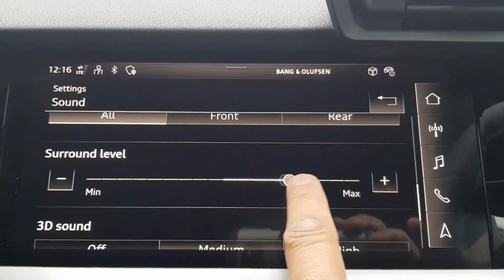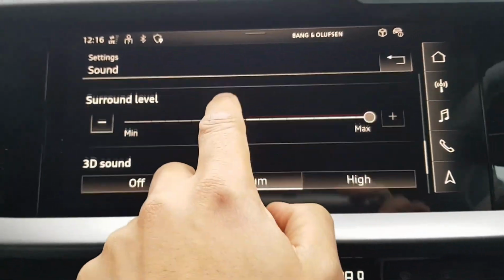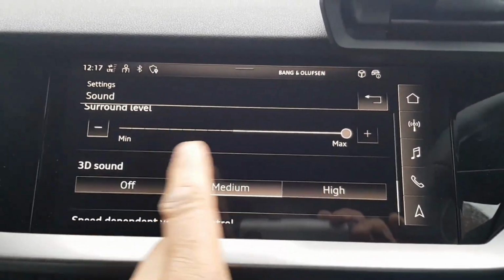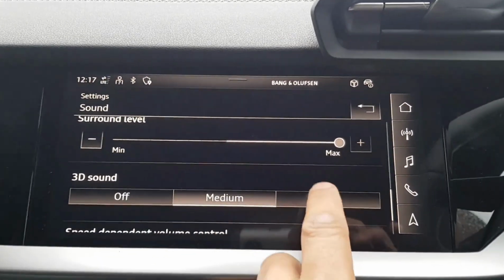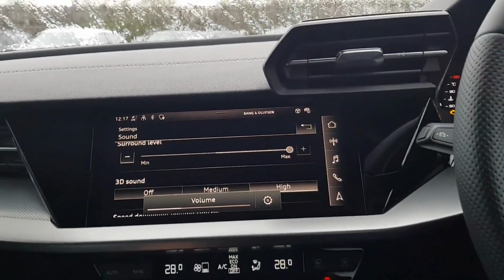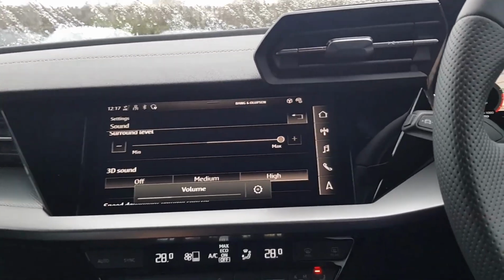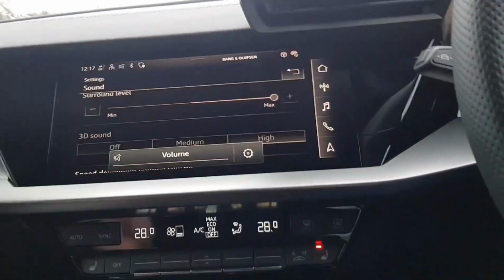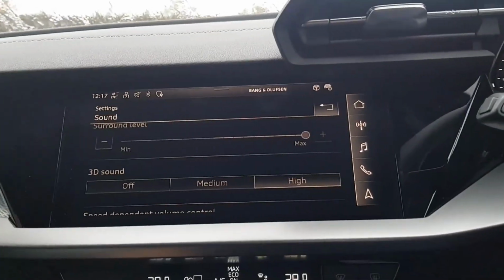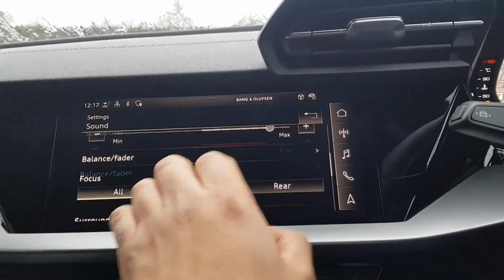Surround sound level. This is unique to the Bang & Olufsen sound system, so it gives you a real sort of sound scope. Deeper sound scope, and you can adjust how intense that 3D sound setting is, so either high, medium or low. Obviously this is going to be quite hard to pick up on the video, but it is a superb sounding system. So yeah, that's the additional that the B&O system gives you, being able to adjust these parameters.